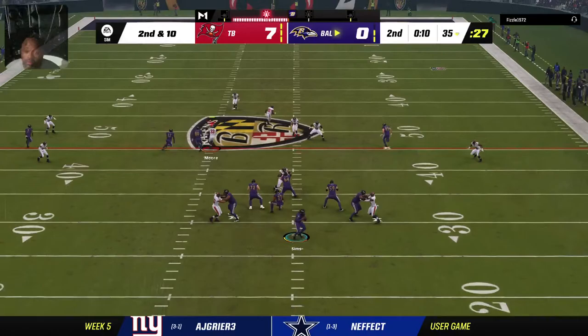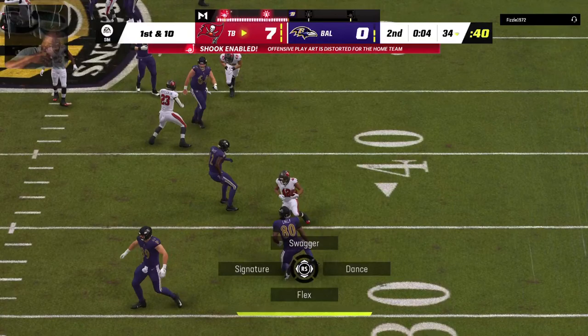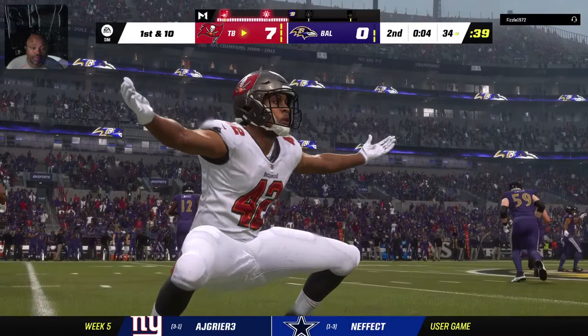Off the play fake. He'll look to throw. He's going to let it go again. And for the third time here in this half, it's intercepted. Picked by Antoine Winfield Jr. And the Bucs are going to get this back to their own 34-yard line. Certainly not what he was hoping for, Charles. That's now three interceptions in this ballgame.